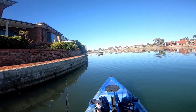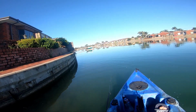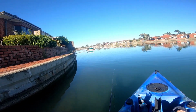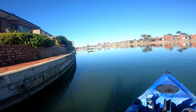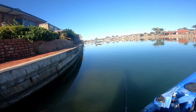Oh, look at that, right up on that wall. So the technique I'm using is just a little walk the dog action. All you want to do is get that rod tip just slowly moving, just kind of twitching like that, and you'll notice your lure will start to walk side to side along the water. And all that's doing is kind of representing a little fleeing shrimp or a prawn on the surface. And then I'm also chucking in a few pauses just like that.